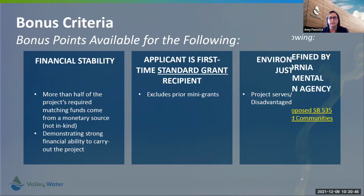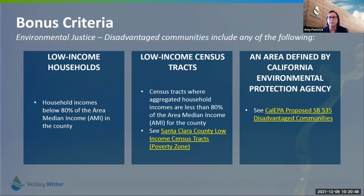Next slide. So just to go a little bit more in depth in the environmental justice bonus criteria piece, Valley Water defines disadvantaged community either by low income households that have below 80% of the area median income, low income census tracts, where the aggregate household income is less than 80% of the area median income, and then an area defined by the California Environmental Protection Agency, so using the Cal EPA's tool here.